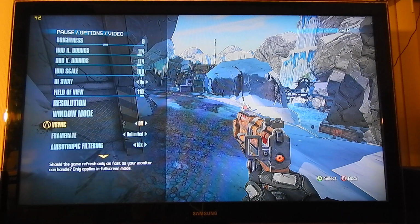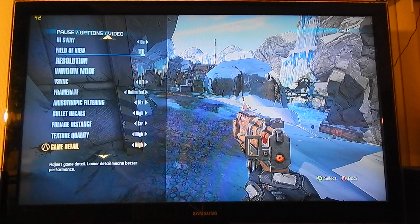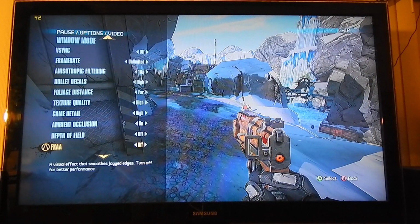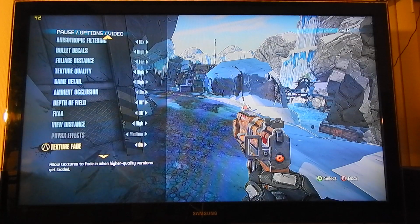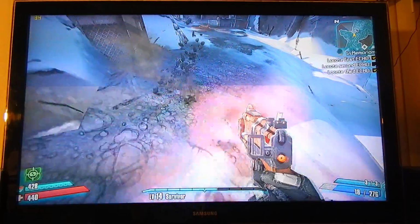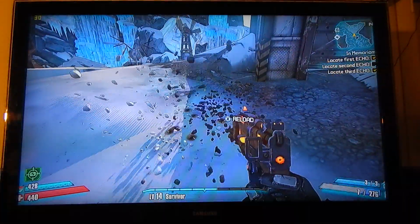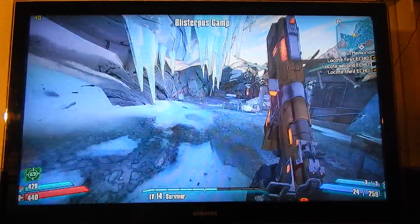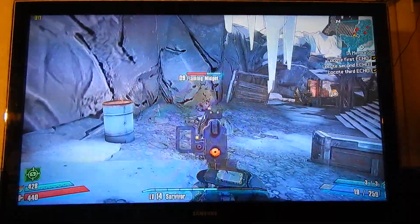I don't know if I showed you guys the settings. Here's my resolution. Here's my settings. I've got my field of view all the way up, and my physics is on medium. You see all this physics? See that? Okay. Let's kill some baddies.